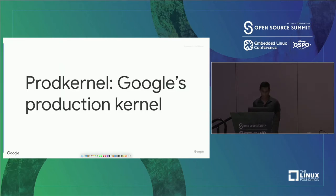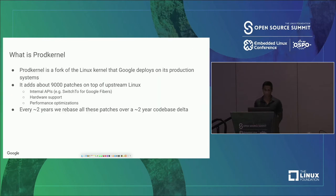Prod kernel is our name for Google's production kernel. It runs on most of the machines that we run our workloads on in our data centers. It's a fork of the Linux kernel that Google deploys on its production machines. These are machines that serve Google's search requests and other jobs, both externally facing and internally facing.